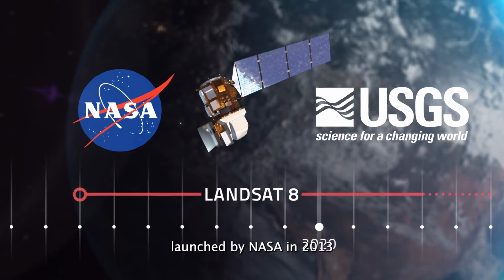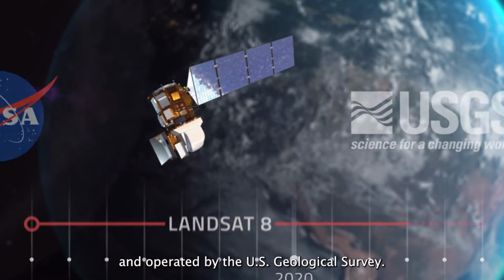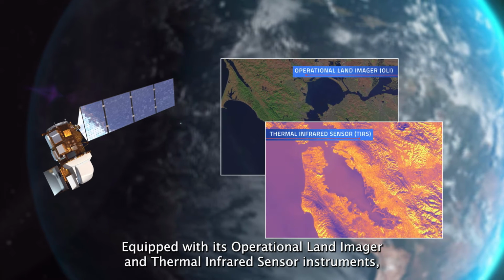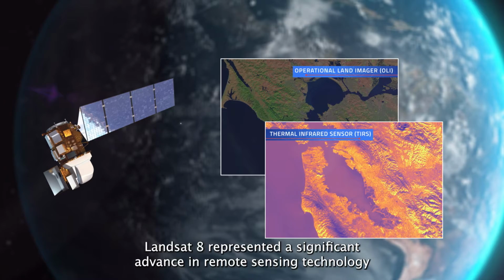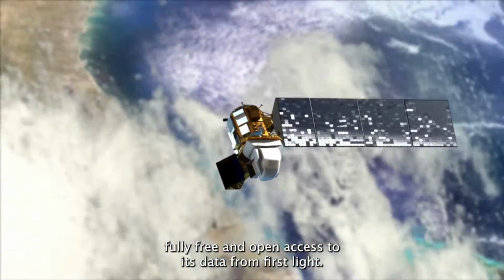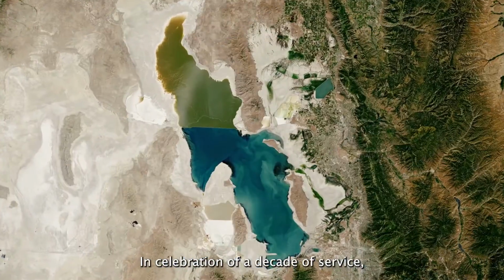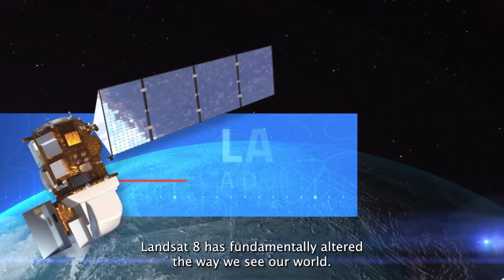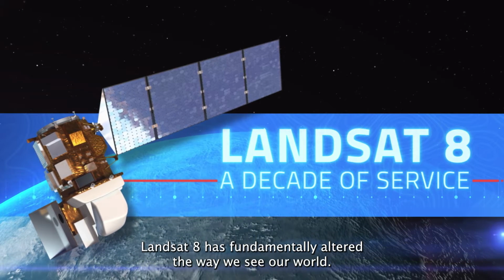Launched by NASA in 2013 and operated by the U.S. Geological Survey. Equipped with its operational land imager and thermal infrared sensor instruments, Landsat 8 represented a significant advance in remote sensing technology and was the first to allow everyone in the world fully free and open access to its data from first light. In celebration of a decade of service, let's take a look back at some of the remarkable ways Landsat 8 has fundamentally altered the way we see our world.